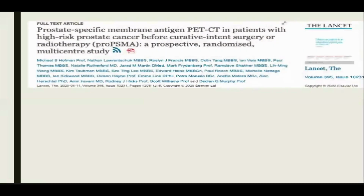This was a recent paper published last year in the Lancet by Hoffman and colleagues. It's a multi-center, 2-arm randomized trial across 10 centers in Australia, and they looked at patients with high-risk features, with at least one of PSA over 20, ISUP grade group 3 to 5, or clinical stage greater than or equal to 3.